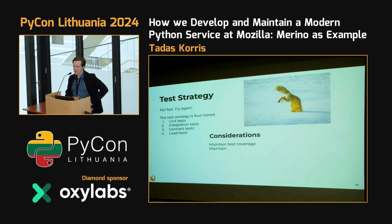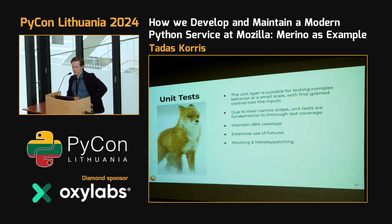So we essentially have a 4-tiered strategy, very standard: unit tests, integration tests, contract tests, and load tests. So our unit tests, again, quite simple. We aim to maintain 98 or greater % test coverage. We use a lot of mocking and monkey patching, and in PyTest, an extensive use of fixtures.